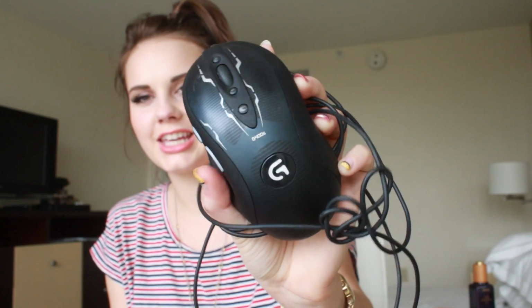Next up, I have my gaming mic. This is what I use to play video games on the go. Like nothing important or anything. It's just ergonomic to my hand and it feels nice.